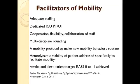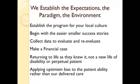Again, if you look at the flip side, if you look at the research that talks about the facilitators of mobility, it's really just about reorganizing the process of what you do in your day and collaborating with your colleagues. Because we establish the paradigm, we establish the expectations and the culture. When you go to an ICU where the patients know the daily expectation is a daily dose of walking, nobody questions it. It's just a normal part of another thing that you do every day in your ICU, but it's up to us to establish that value system. Once it's in place, it becomes the norm.